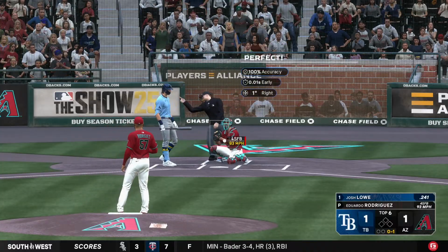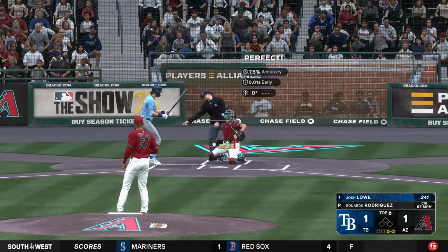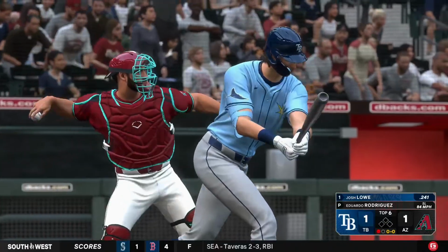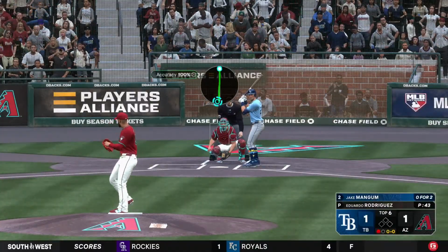And immediately pumps in a strike to the left-handed hitter. Lowe measures 6 feet 4 inches. 27 years old. A former first-round pick back in 2016. Struck him out. He says, I don't care about draft rounds. Take a seat. Jake Mangum will hit next.